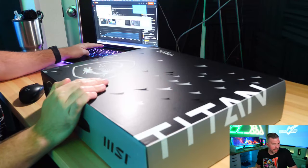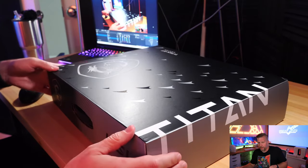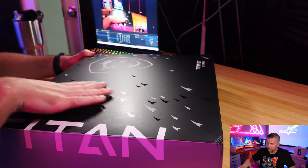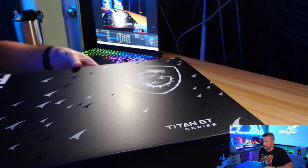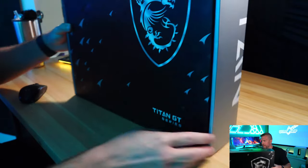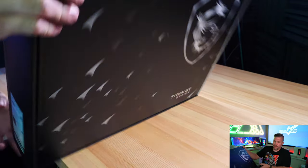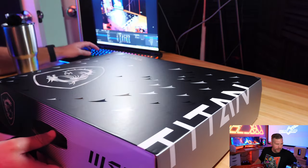we'll go ahead and change camera angles. So here is the Titan. Notice the box. We've got Titan on the side here. Got this nice emblem, Titan Series GT. More MSI logos and Titan embleming. Let's open it up and see what's inside.